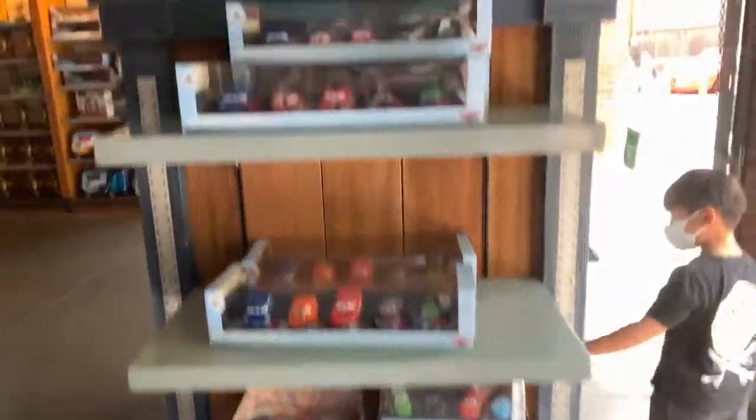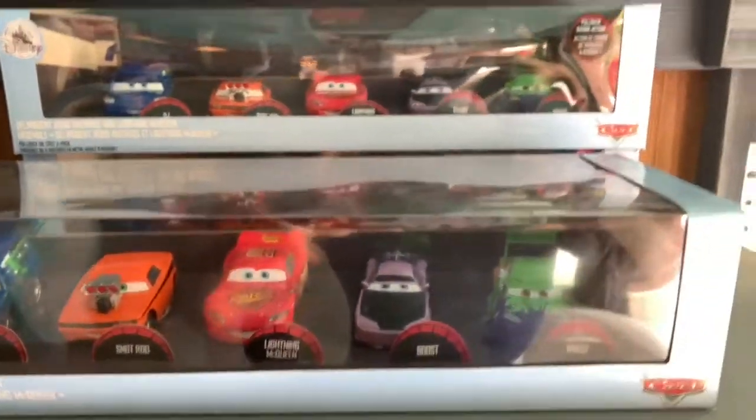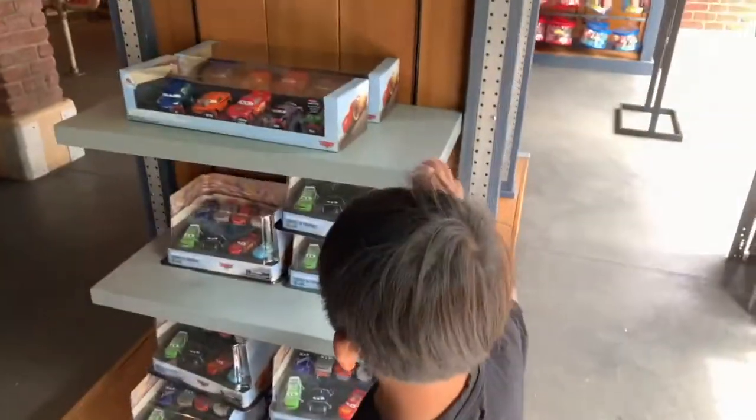Yeah, it did not take long for Isaac to find a toy store. But that's okay. It's his birthday, and we're going to get him a toy. What do we got here, Isaac?